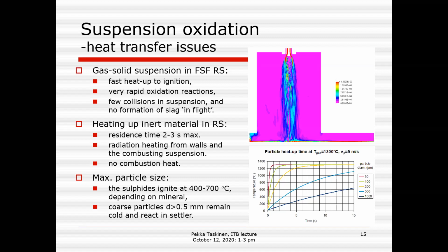We have always some inert material in the smelter and in smelting. So we typically flux our iron oxides with silica sand, and that silica sand is not combustible at all. So, and it's rather big in particle size, meaning that it takes time to heat up those millimeter, 2-3 millimeters in diameter silica grains. And here is a kind of simulation.